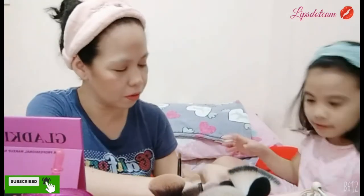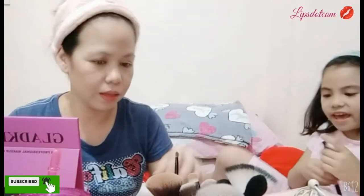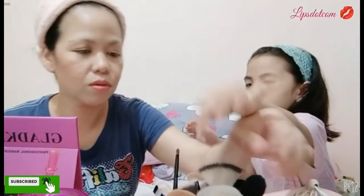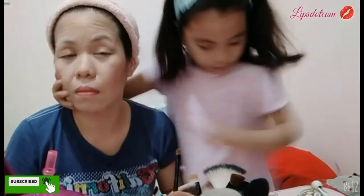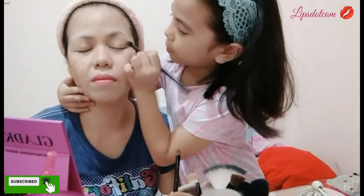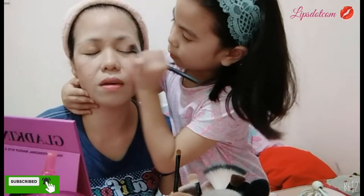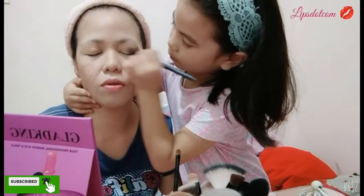Next, you put this one, itong gray, eh, no? Ay, what's that? Brown, dark brown. Again? Not that. Spread it going inside, going to the inner part.